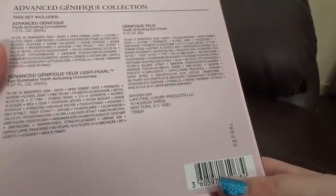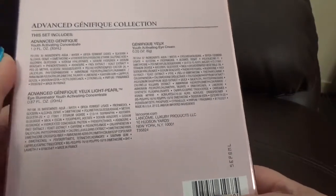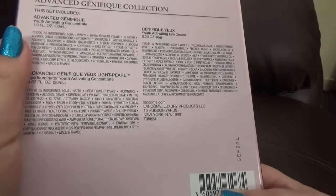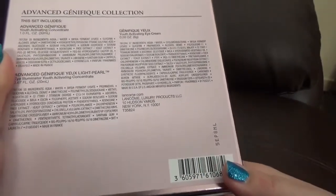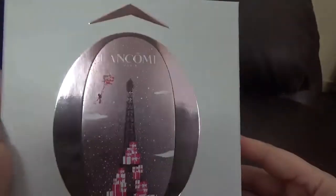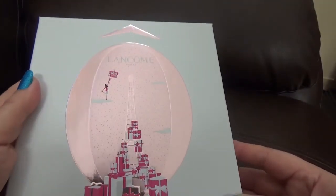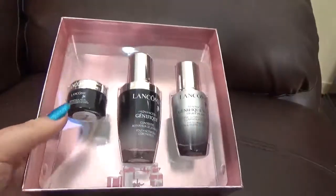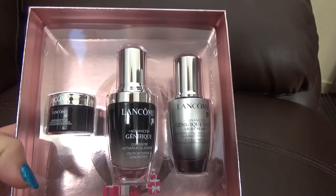As I said, I wanted to try Lancome for a long time, and with the sales and all those kinds of coupons, I decided to get this one. So we have three items in this one. I'll let you know how they are, probably not in the very near future, but soon. So let me know what you think about Lancome, if you use their products.